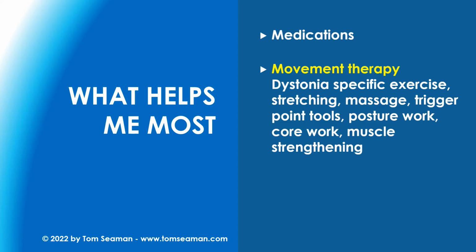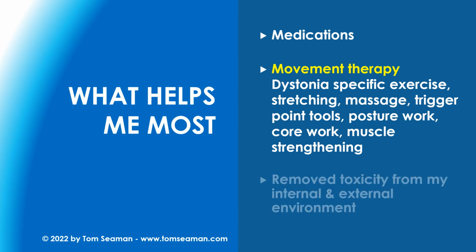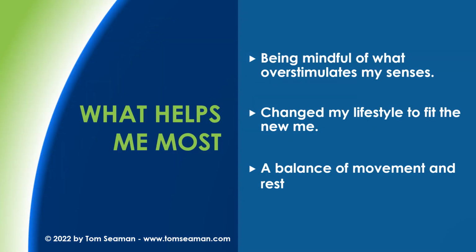The pictures may show a different story, but pictures, like I said earlier, don't tell the whole story at all. What I feel on the inside is not the same as how it may look on the outside all the time. I also worked on a lot of my mind quite a bit. I've removed a lot of toxicity from my internal and external environment. Internal refers to what kind of foods I consume, so nutrition is very important to me, and external is the people and environments I involve myself in.